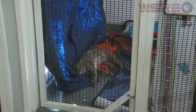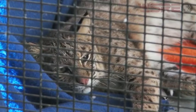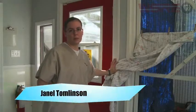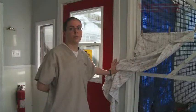It's our bobcat. She's right in here. We've had her for a couple of weeks now. She's actually got a fractured hip. We don't usually name our animals here at the sanctuary when they're releasable, but we did name this one because she's so special. Her name is Willow.